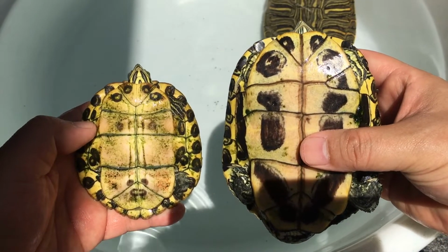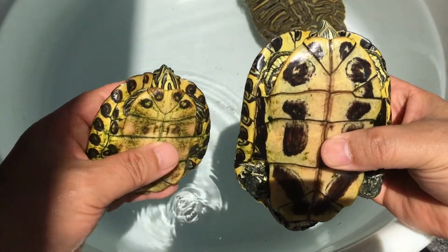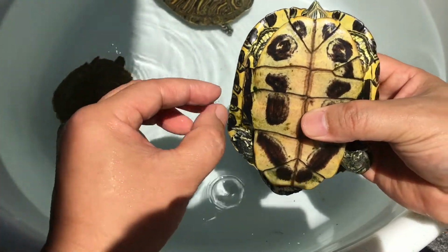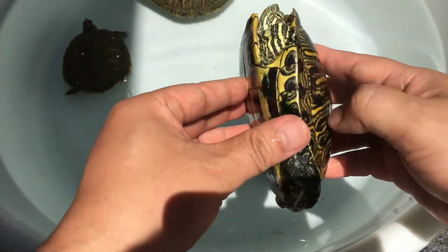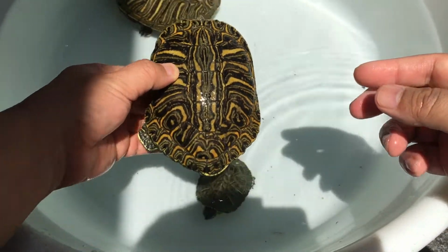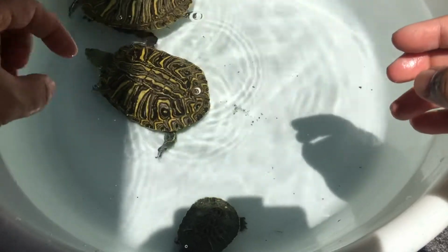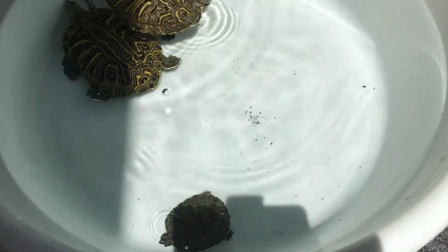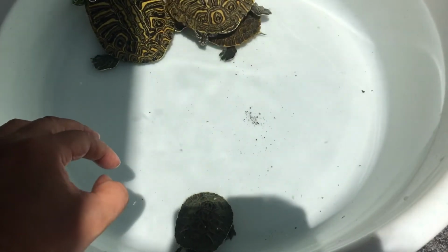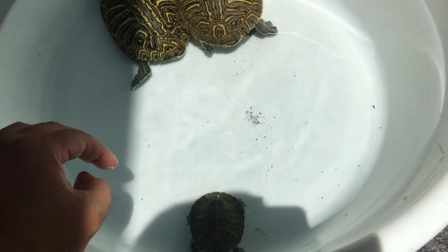These guys are so similar, like the regular red ear, that they frequently interbreed and are capable of interbreeding with each other. So if you are keeping different slider species and cooters together, and you don't want hybrids, be careful with which species you keep.